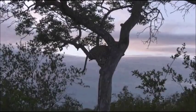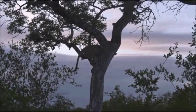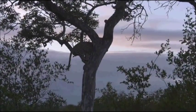Isn't that magical to watch a leopard go up a tree? Always find that really magical. Could you hear the claws on the tree there? Very strong, very powerful.